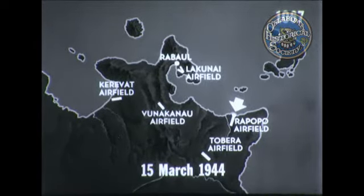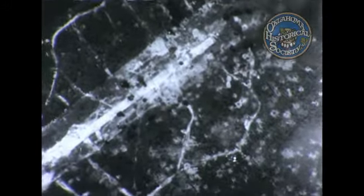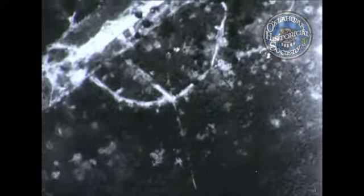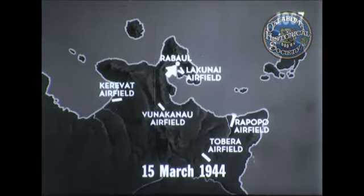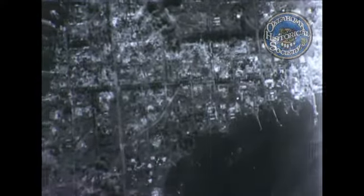The Rabaul Aerodrome was attacked on March 15th by unescorted B-24s. They dropped 500-pound bombs on the installations. Moderate anti-aircraft fire was encountered. Direct hits were scored on the runway. On the same day, Rabaul proper was also hit by Liberator bombers. Because of the continued attacks, few, if any, structures remain standing in the town of Rabaul, according to recent photographs.